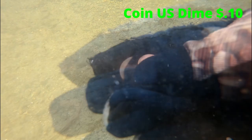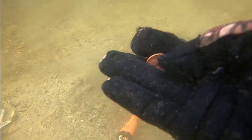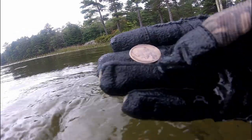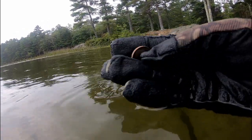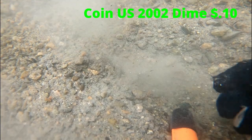Another US coin, it's a dime. Here's a 1973 penny. This is a U.S. coin. It's a 1962 nickel. Ooh, 1962 nickel. Next target was a 2002 dime.